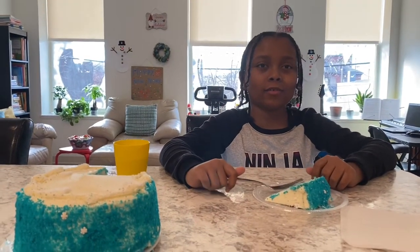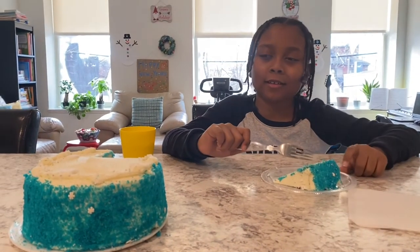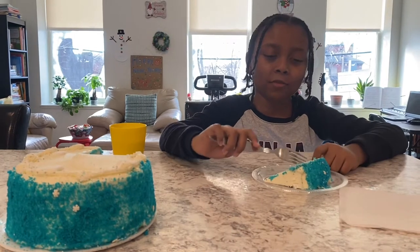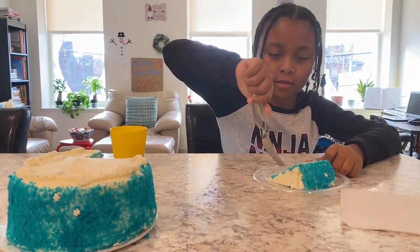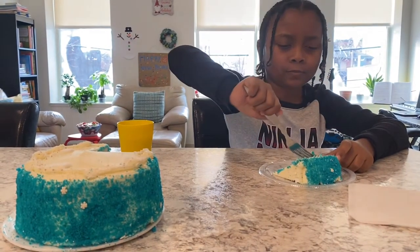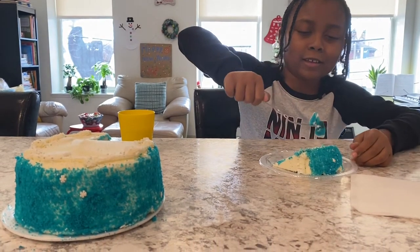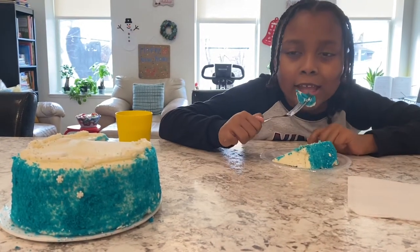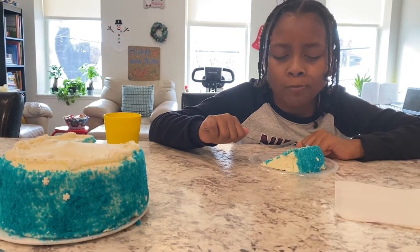All right, so now I'm going to be giving my honest opinion on this cake, this blue velvet cake. So now I'm gonna get a piece. So the cake is a little frozen, huh? It came in a box on dry ice. Yeah. I'm trying to get this. Now I'm gonna eat this. Kind of cold.